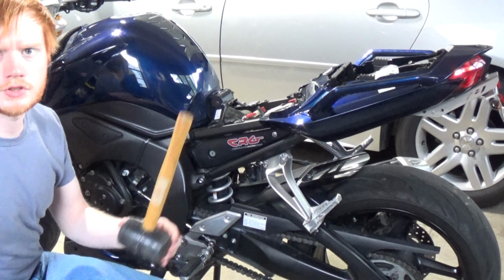Okay, so this is just a single pound rubber mallet.